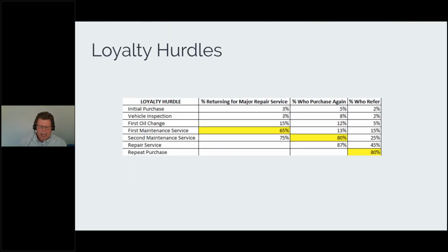So one of the things that we need to understand, and this is going to be part of your homework, is a concept that I call loyalty hurdles. And I didn't make this up. I had a friend who was very involved in the automotive industry and doing marketing for the automotive industry. And what he did was a tremendous amount of research to figure out at what points in the life cycle of someone buying an automobile from a dealership did they become most likely to return for a major repair service, purchase another car, or refer somebody else.